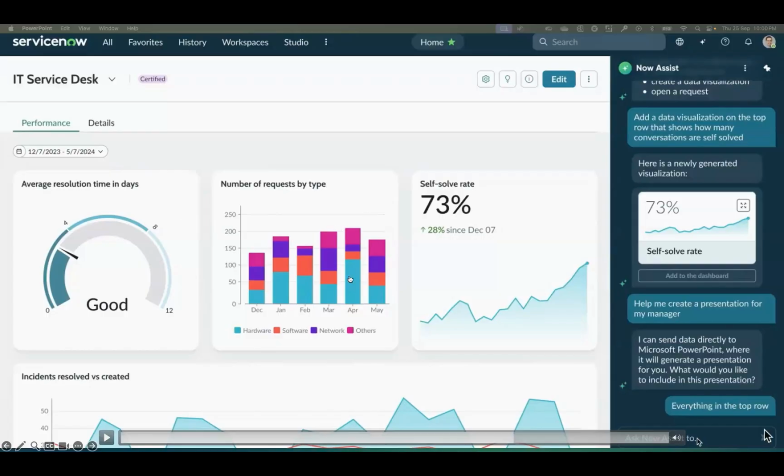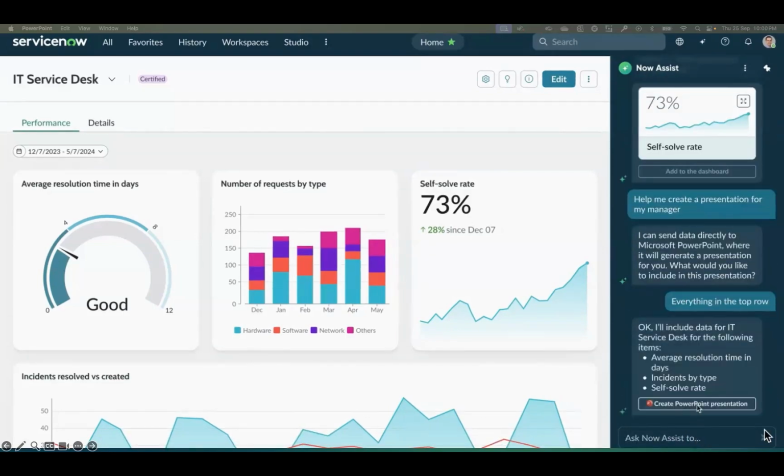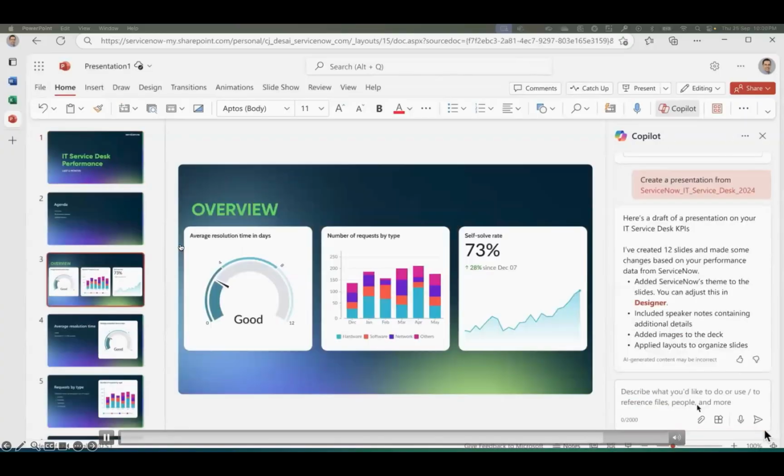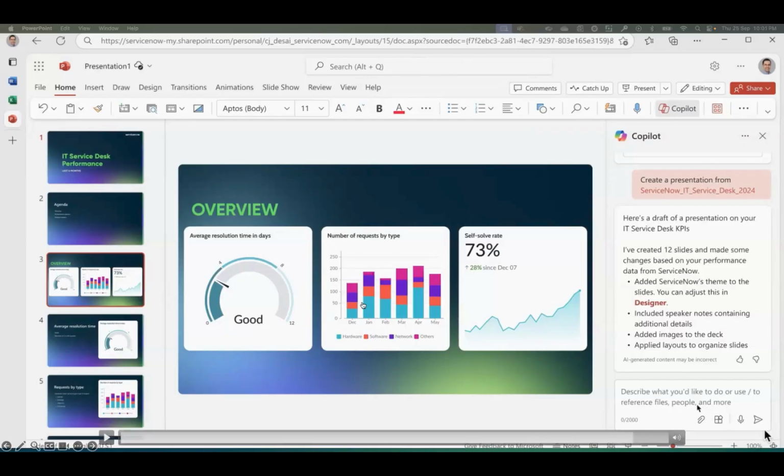What Now Assist would do is collate information from these three visualization graphs available here. Once you click on this PowerPoint, Copilot is creating this presentation in a few seconds. This would save a lot of time for your incident managers. If they want to share this report, they could include any graph, any metric, any KPIs that you have defined. You could simply tell Now Assist to include those KPIs, and it will create a proper presentation.